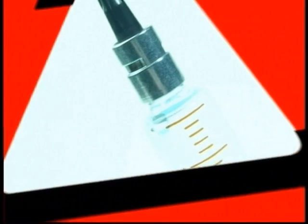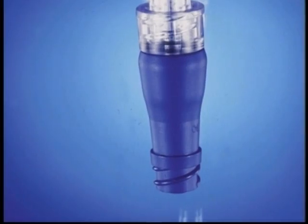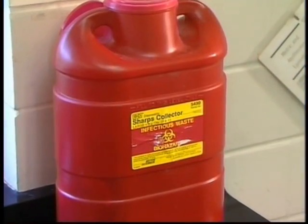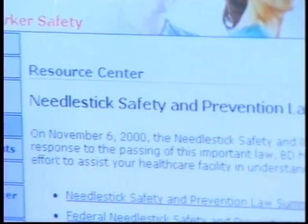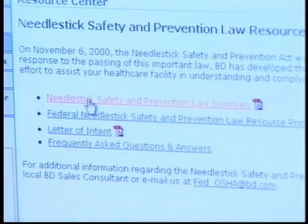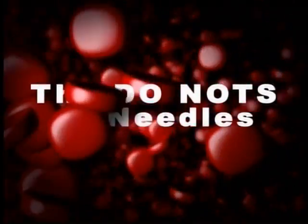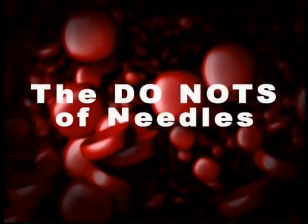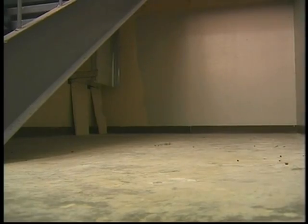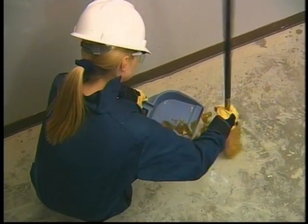The Needle Stick Safety and Prevention Act requires the use of safer needles, needleless systems, and sharps disposal containers. Policies, procedures, and needle stick devices are required to be reevaluated for effectiveness each year. Employees should never break, bend, recap, or remove needles. In addition to needles, any sharp object, such as broken glass, should only be picked up by mechanical means, such as a broom and dustpan, and should be disposed of properly.